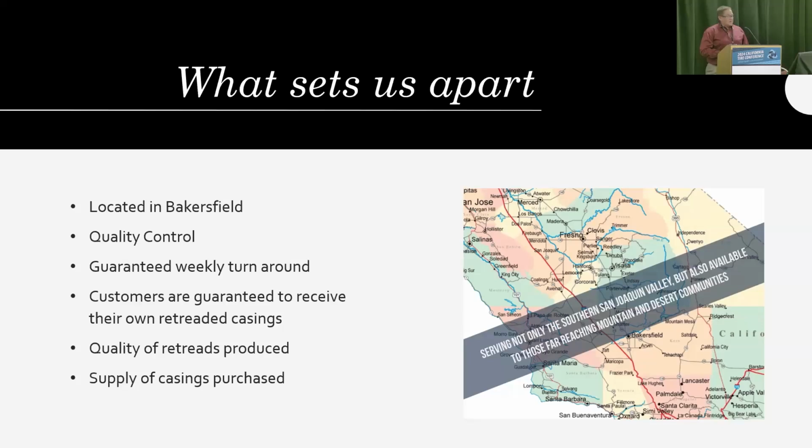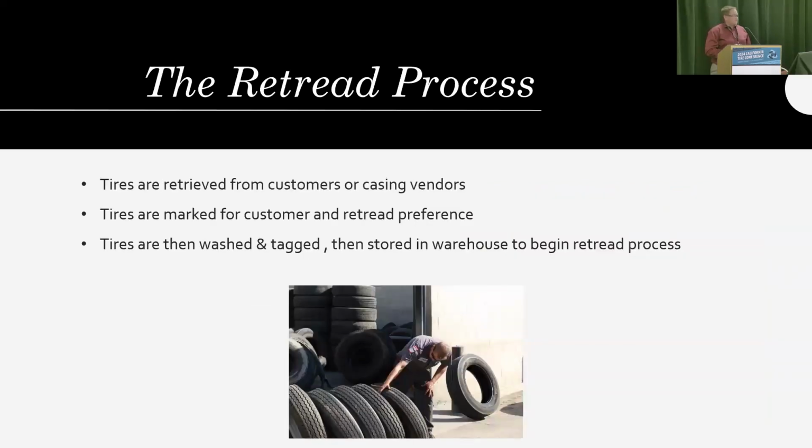Another way that we help our customers is we purchase casings from what we call casing traders. They buy them from individuals that don't retread. We purchase them from them, retread them, and get them back into the marketplace. This kind of goes over where we get our casings. When the casings get to our facility, they are marked with the customer's name, the retread design that they wish on them. We get them cleaned up, tagged, and store them in our warehouse and put them in line to get retreaded.